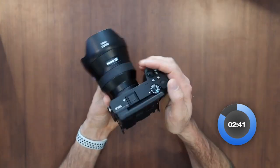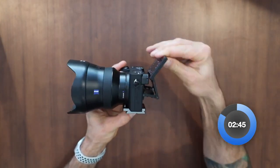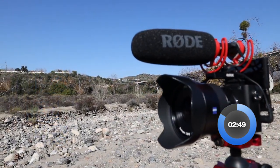Now, the XGA Tru-Finder OLED viewfinder has 2.36 million dots of resolution and offers a clean, crisp view of whatever you're photographing or filming. Better still is the A6600's 3-inch touchscreen LCD, which is tilting and can face forward. Now, this is a handy feature for vlogging, but the issue is that when you have the screen up, guys, it's blocking anything that is in the hot shoe.